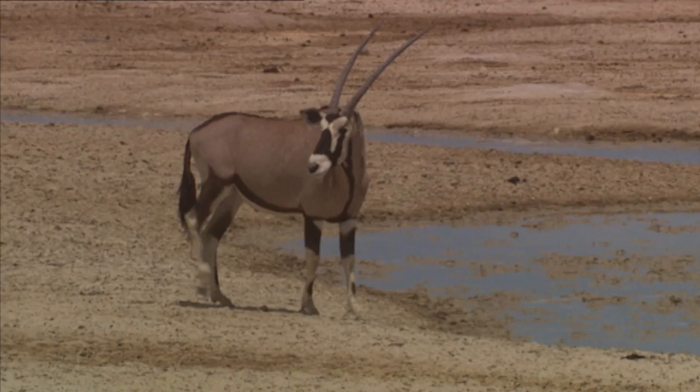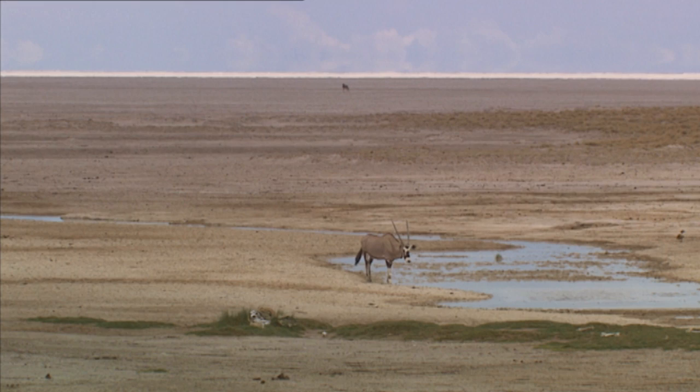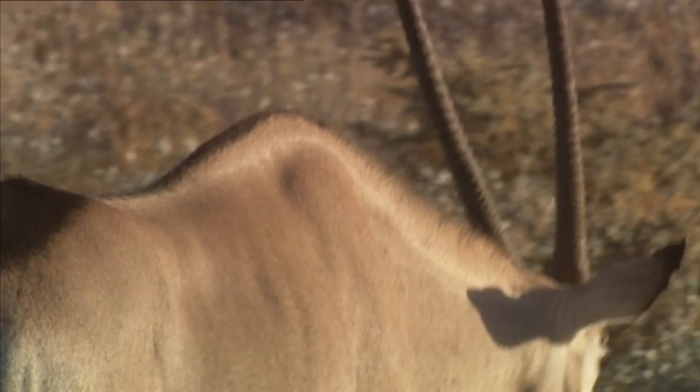This year, the summer storms have given everyone a break. The rains have been a true luxury for the inhabitants. To keep its body from overheating, the oryx has a very thick coat of hair that insulates it from the outside, while its light color reflects the rays of sunlight. But there's still more to tell.